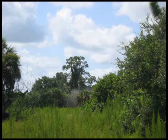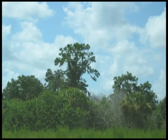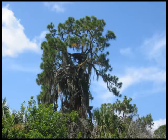There is an eagle's nest below the crown of this old pine tree. The county protects bald eagles' nests. There has not been any activity at this nest recently, but it would be exciting to see if eagles return to it next year.